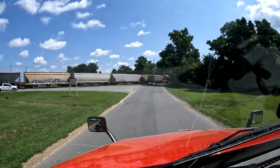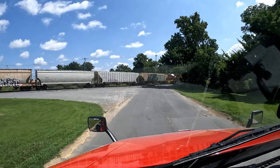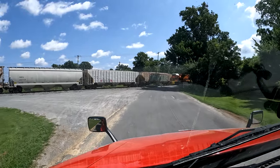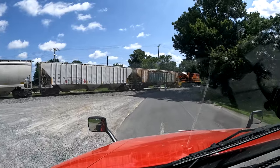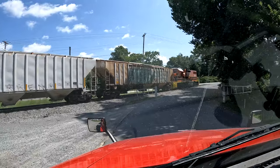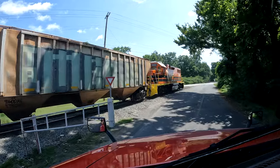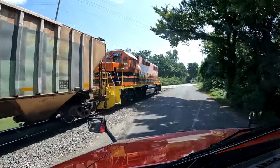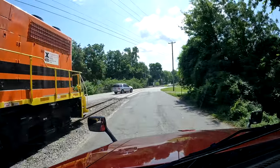Let's see here, we got a train. I think I can go around the train here. Oakley coming out the back gate. You have to announce your entry and exit into this spot because it's kind of tight. Yeah, I can get around this.